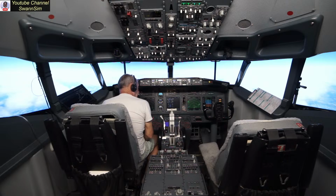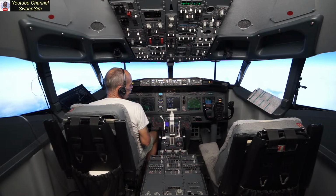What are we looking at here? We're under 300 miles to go now. We have 295 miles to St. Louis, and we've got 173 miles to top of descent.